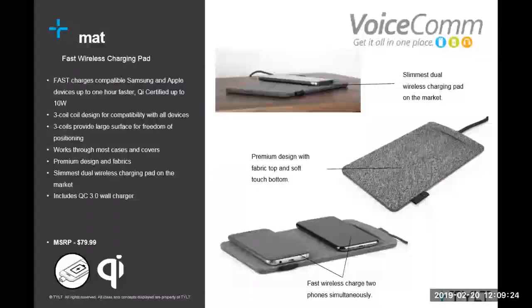All right, so we've pretty much covered the first category, which is the home or office solutions. Now going to category number 2, which is the dual pad or dual charging category. So this is the MAT dual fast wireless charging pad, and this is actually the thinnest dual pad on the market right now.